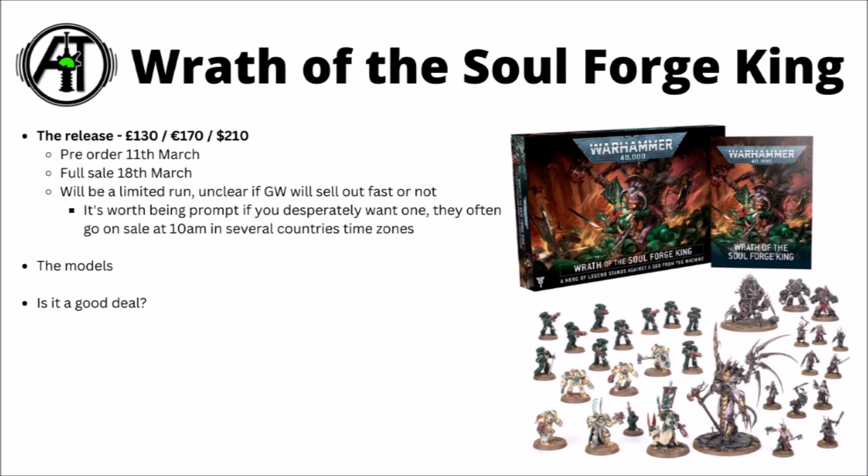First up, we do know the price of the box set already. It's going to be £130, €170 or $210 US. This seems to be the new price for Games Workshop's standard Battle Force sets, where you get a whole load of miniatures. And even if it does represent a decent discount compared with what they'd sell them as separately, it still feels like a fairly high asking price.